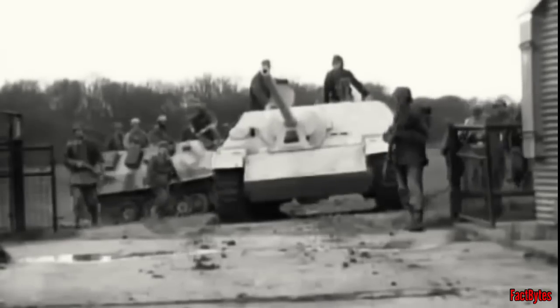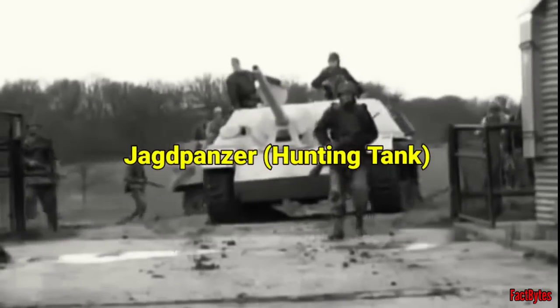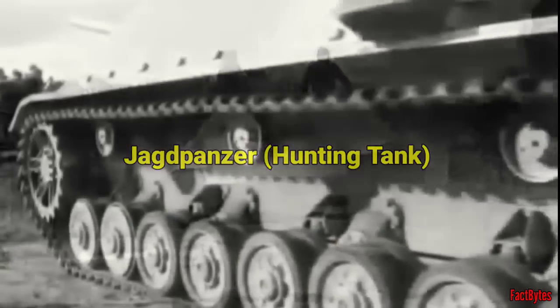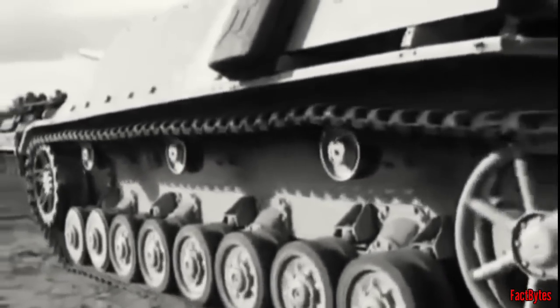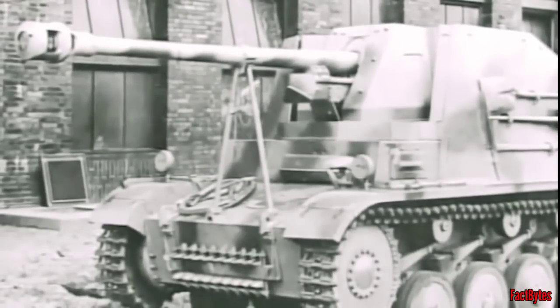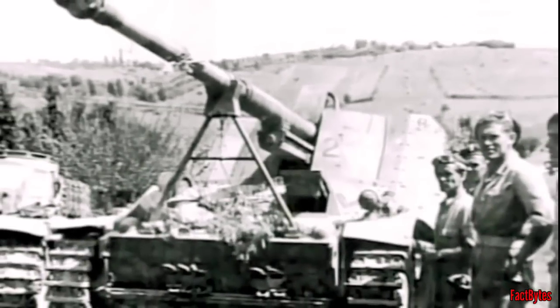These were known as Panzerjäger, or Sturmgeschütz, and they used light and medium tank chassis. The Germans also used the term Jagdpanzer to describe more heavily armored versions of the Panzerjäger, which were built on medium and heavy tank chassis. The most notable were the Marder series of Czech-built vehicles, as well as purpose-built heavy tank destroyers such as the Nashorn, based on the Panzer IV, and the Jagdpanther, based on the Panther tank.